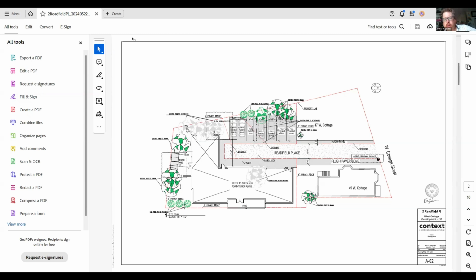Who are you? You're going to maintain the existing 49 West Cottage Street as a rental property? Yes, that's correct, Philip. Are you going to renovate it inside and outside, I'm assuming? Well, currently it is occupied. So I guess as the units become available, that's when we'll do that.